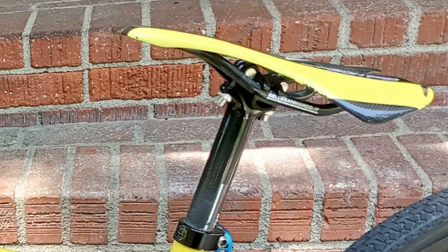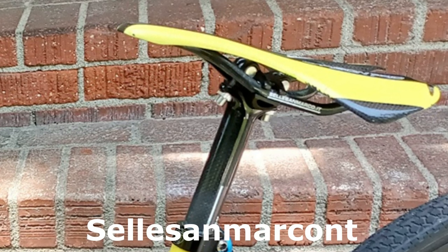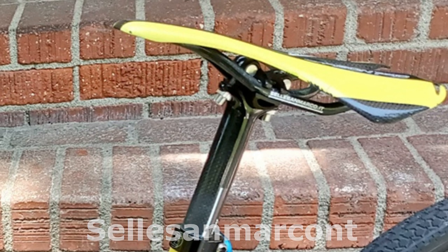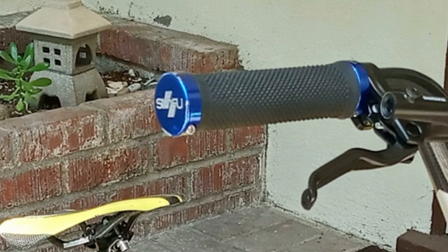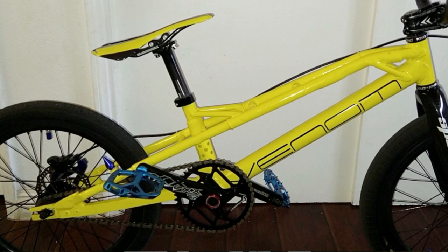He's got a hand painted all carbon fiber seat made by Celi San Marcant. I guess that's how you say it, I'm not sure. A Jamis carbon fiber seat post, red line seat post clamp, and snafu grips with blue aluminum end caps. The total weight of this bike is 19.75 pounds.